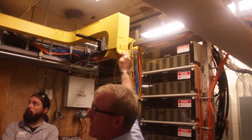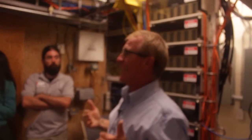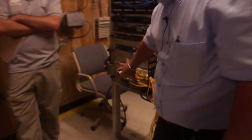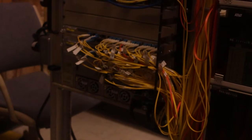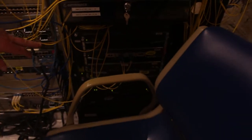We put up enclosures here to try and protect as much of this as we can to make it safe and reliable, because once the network goes up and down, people begin to lose confidence in it. You've got to have confidence in your network. This right here is our core switch. This switch right here, all the buildings on the south end of campus connect into here. We have a switch down here that connects to our ISP. So the internet is coming into this building.